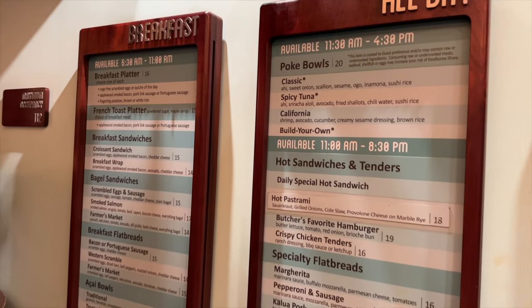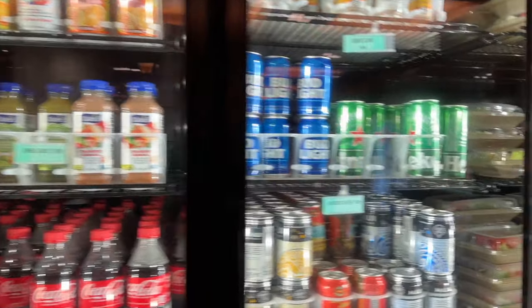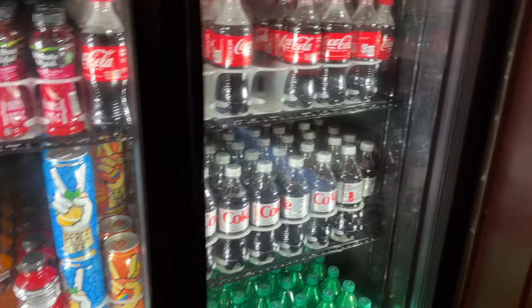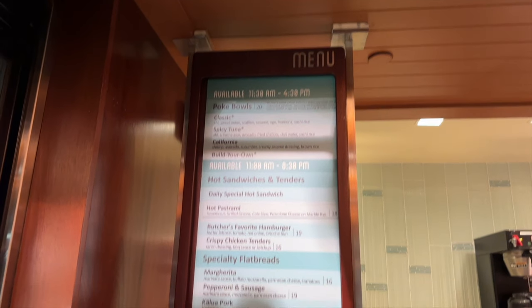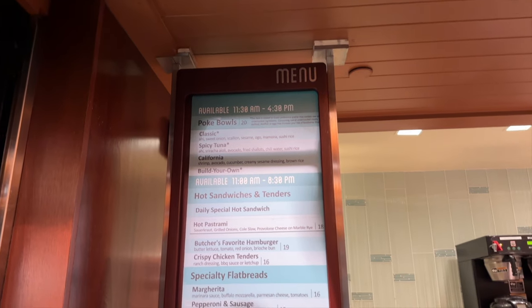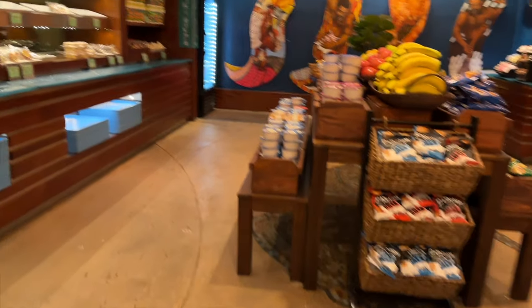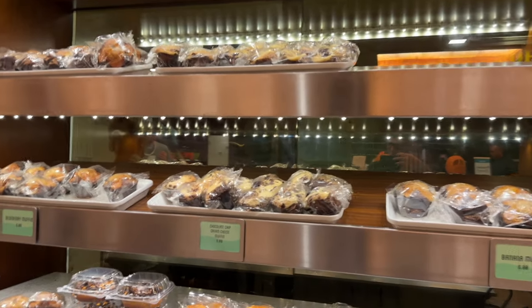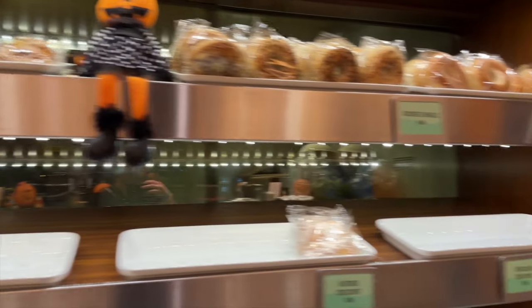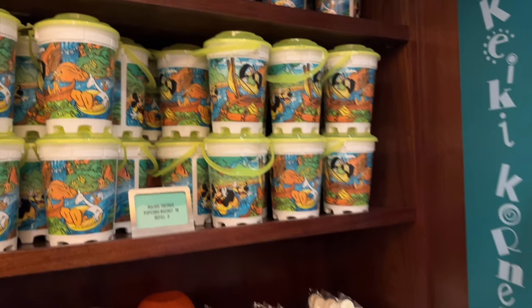Hi, welcome in. So you've got your breakfast menu, and you've got your all day menu as well. Soft drinks, alcoholic beverages, and you've got sandwiches, wraps, salads. Here you can order your acai bowls, flatbreads, hot sandwiches, and then poke bowls. Then here you've also got your muffins, cakes, and your little grab and go sweet items. You can also buy Aulani themed popcorn buckets and reusable mugs as well.